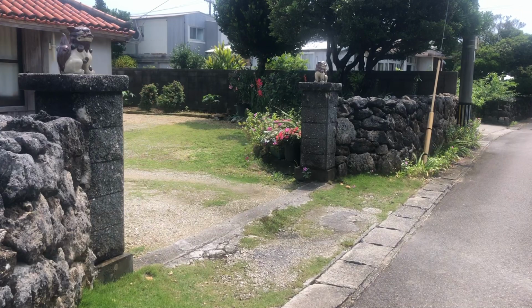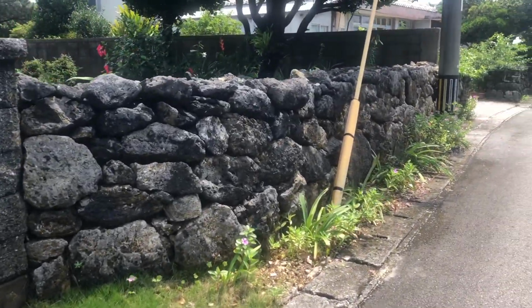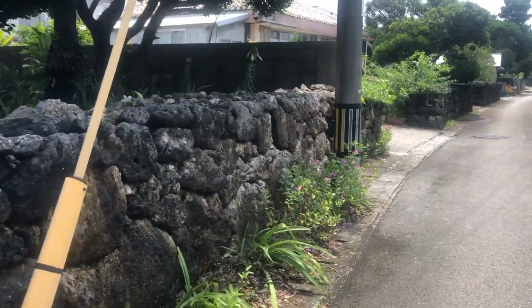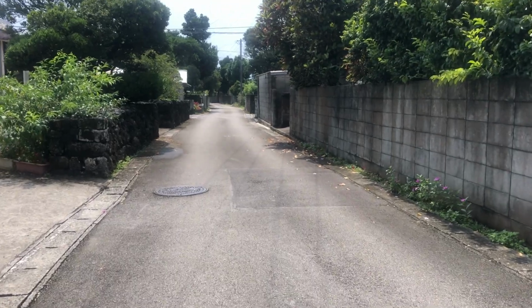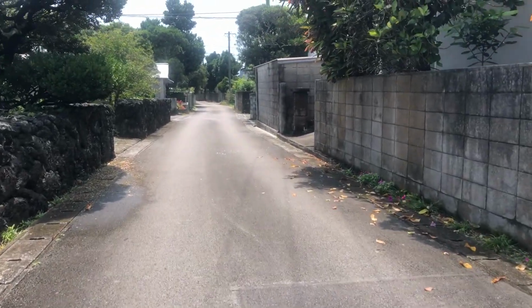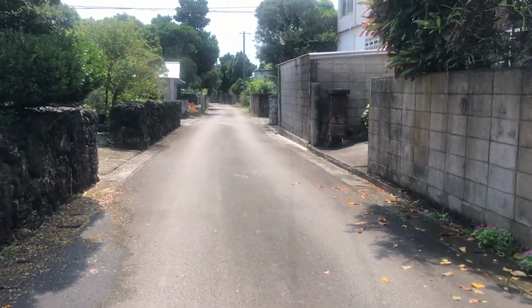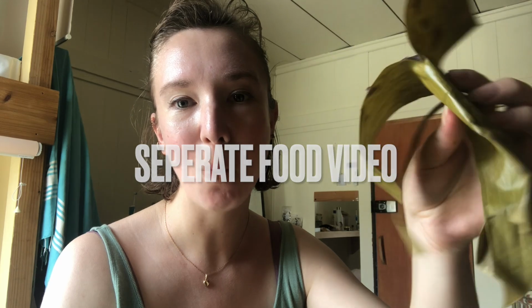The male is the one with the mouth open, and he brings in joy and happiness, and the female is the one with the mouth closed because she kills all the demons and protects from bad omens. It's not necessarily quite modern ideas, but they're really cool, and I really want some once I find my true home. I do have a separate video for food, so feel free to check that one out too.